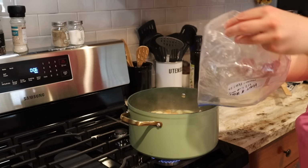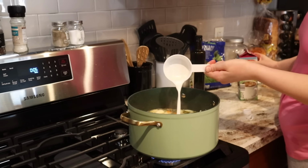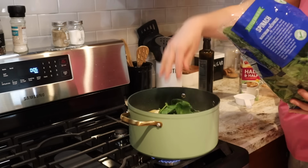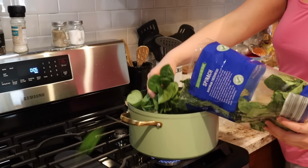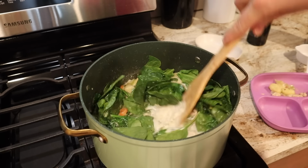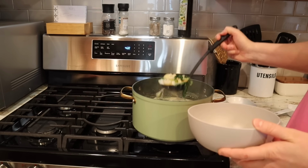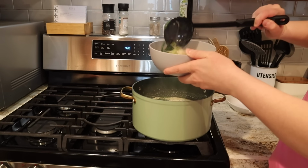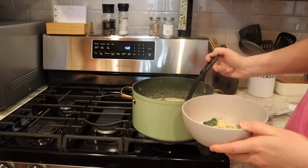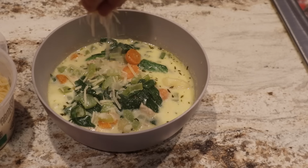Once that 10 minutes is up, I add the half and half. I had some frozen cubes left, and then I was just adding in some fresh half and half. And then I, of course, just eyeball the spinach because it will cook down to essentially nothing. So add as much as your heart desires. This is a staple soup recipe. Honestly, I think it's better than Olive Garden, and I probably make it at least once a month. And I also like to add some cheese on top.